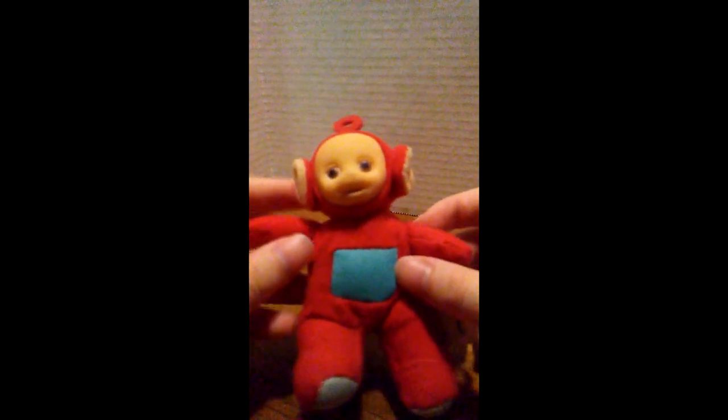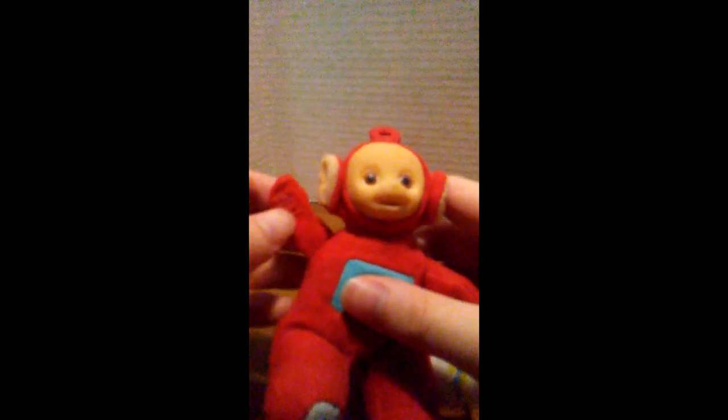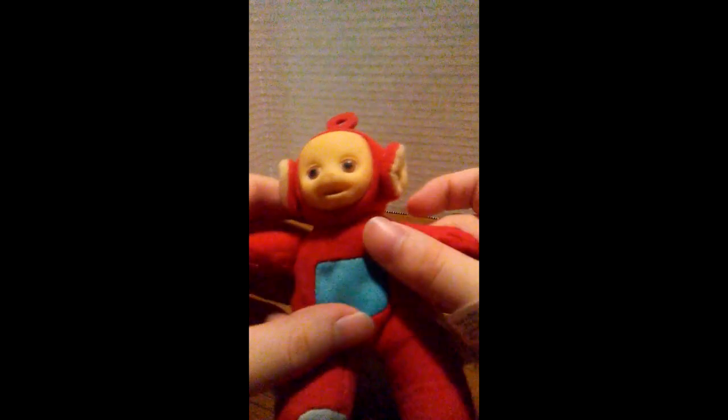Let's see, what other Pos do I have? Alright, I'll show off this one. Here is the Burger King toy of Po. Oh yeah, I forgot the Burger King ones, they have like little, I don't know if velvet's the right word, I forgot what these are. Velcro, it's Velcro. And they're on their hands, so you can make them do stuff. They're supposed to be finger puppets, so you can make them walk around. Oh yeah, and they have little beans inside.